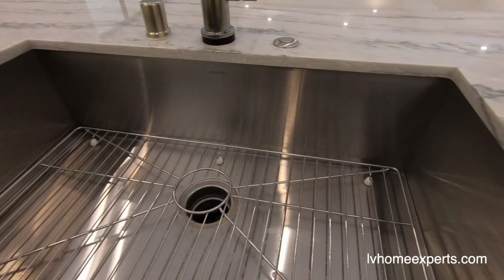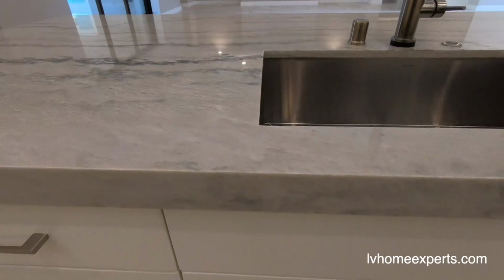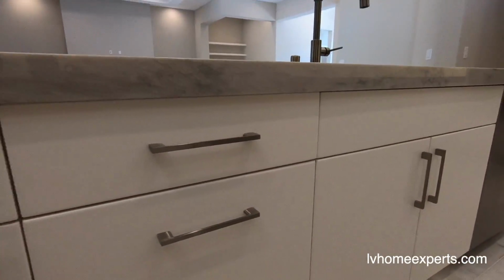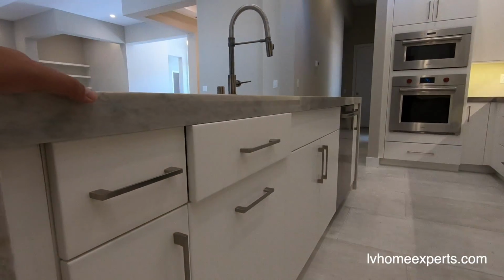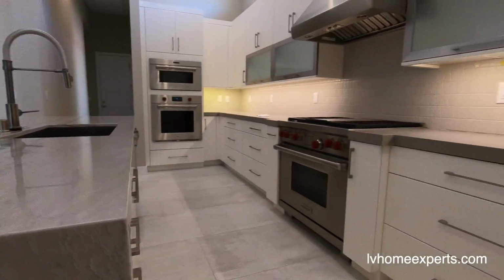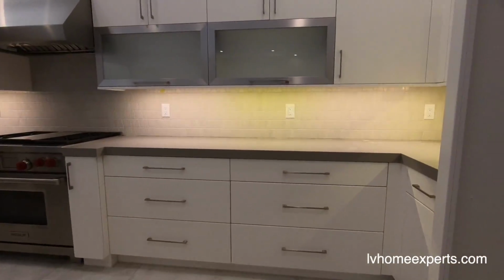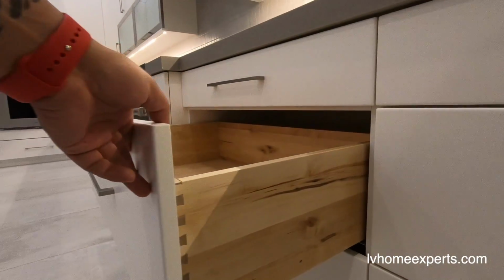Nice deep undermounted sink. This is a granite. We already know that these are quality cabinets, dovetails, undermounted slides, soft closing cabinets. They did some upgrades on these cabinets too. I mean, take a look at this. We got some pot drawers pretty much on all of them.